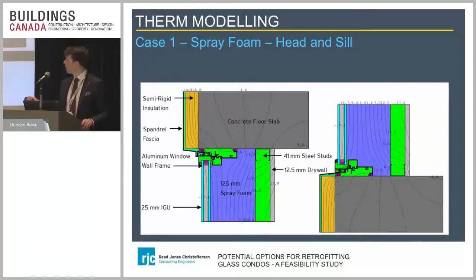This is what it looks like in the model. See, we've sprayed up tight to the glass. Yes, there may be constructability issues with this, so we'll talk about that at the end. This is just looking at a feasibility study. So we foam it all up there. We have our stud here with our drywall.